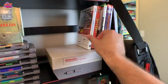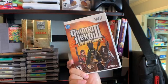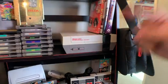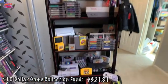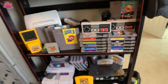And then we sold Guitar Hero 3 Legends of Rock to somebody different. I think this was $13. So we will get to add this to the collection for a grand total of this, which should be right around $300 or so. Plenty of money to go hunt, so let's go hunt.